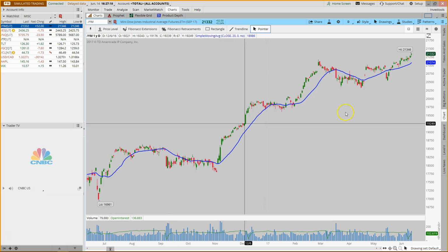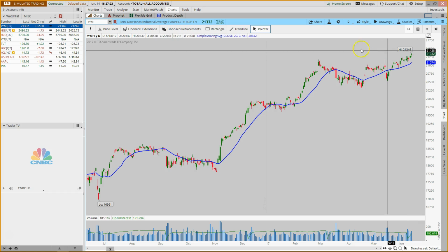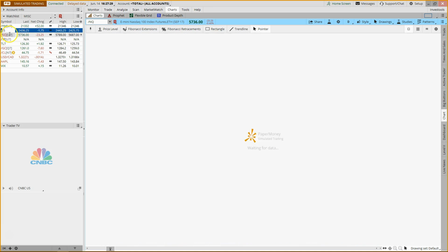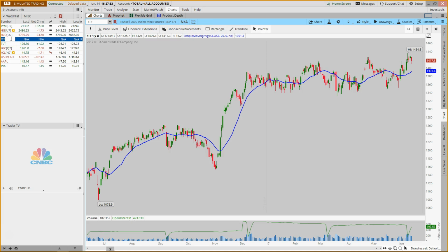The Dow finished higher by 46 points, another intraday all-time high at 21,346, while the S&P 500 was down 2.5 points. The Nasdaq was down 25, and the Russell finished lower by about 8.5 points.